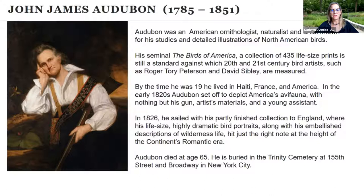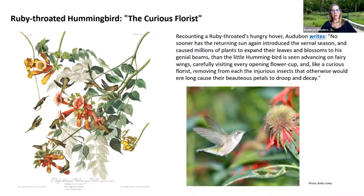By the time he was 19, he lived in Haiti, France, and America. And he set off in the 1820s, very early, to depict the avifauna and the birds and the plants that they were using, which I always think is really interesting. So I picked just a few that I thought were some of my favorite plants and some of my favorite birds and are connected to the sanctuary because they're ones that we actually see here.